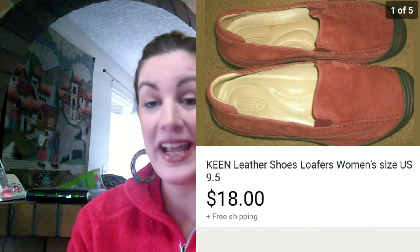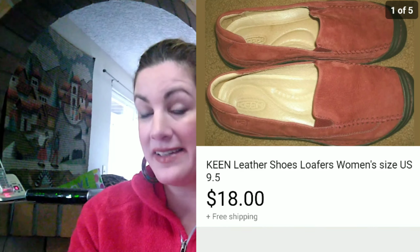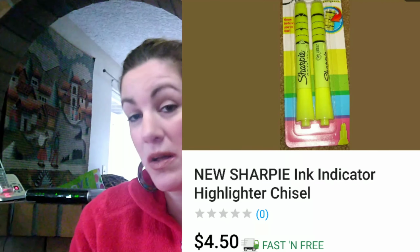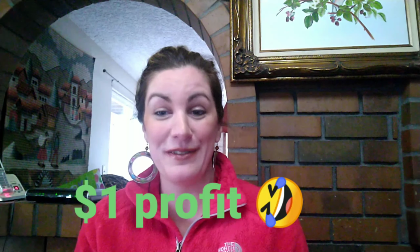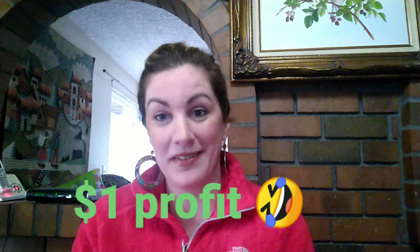Next was Keen Leather Women's Loafers. They sold for $18 free ship and made me $9 profit. I was really happy about that. It didn't sell too quickly, but it sold within a few months. I'm happy. Next was Sharpie highlighters. These were new that I got at Walmart. I only made $1 profit. They sold for $4.50 free ship, so I don't know about that buy.